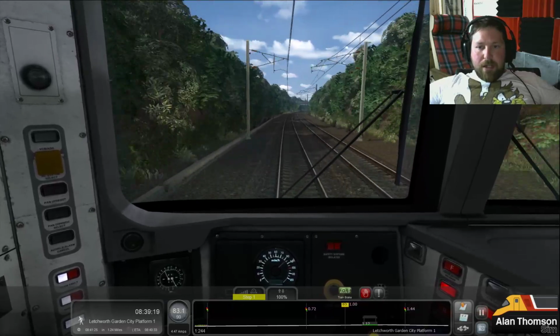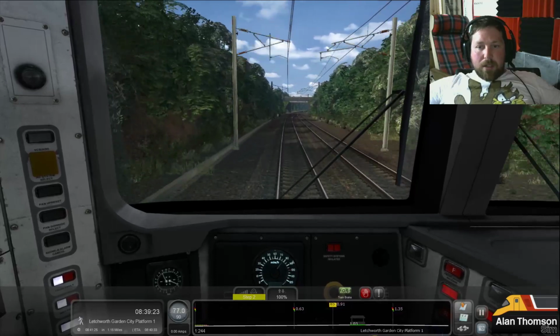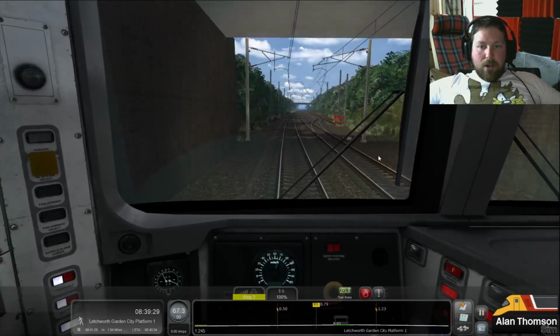If the target speed is about to be exceeded, such as on a falling gradient, the speed set will automatically apply the dynamic brake in order to get back to the target speed, even though the combined power traction brake controller is in a power notch.